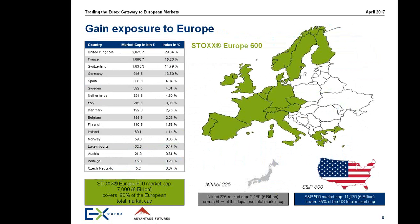Well, in the United States, market participants are only beginning to absorb the implications of Donald Trump's young presidency. We've all seen the impact that has had on global equity markets. Now in Europe, the upcoming elections in France and Germany threaten to upset the status quo across Europe. Consequently, market participants welcome an index with the broad pan-European representation of the Stocks Europe 600 index.